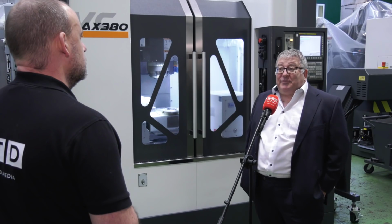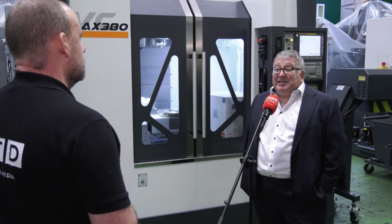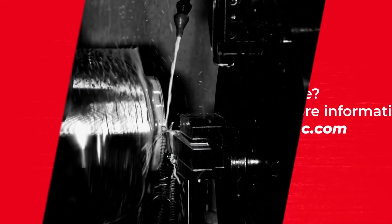And from a finance point of view, that's really important too, because the finance companies want to deal with suppliers who are going to deliver a product that won't cause a problem to the customer. So it works hand in hand.